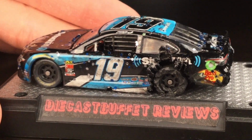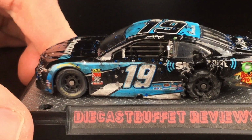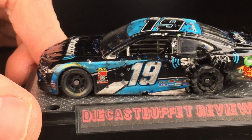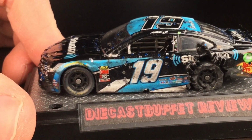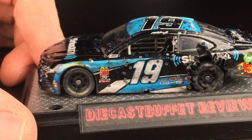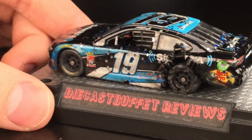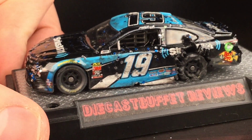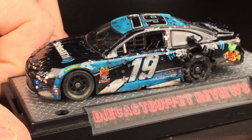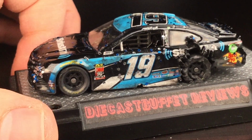I mean, you can just see the detail in this thing. I love it. You got the confetti pieces. I didn't want to go with a lot of confetti, and the reason why is I wanted the car to speak for itself. There's a lot of race win diecasts that don't look like Eric Jones's Daytona win, right? They're just simply there, with just a little bit of confetti around. I wanted to add a little bit of confetti, but for the majority of this diecast, I want it to speak for itself, and I could not be happier with it, man.